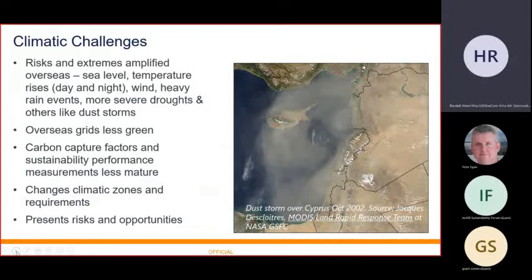And this is a huge challenge for us. The overseas grids are all significantly less green than the UK grid, and we can't rely on them greening at the same pace as the UK grid to help us achieve our targets. So we're really looking to reduce our carbon emissions with a significant guided investment, which makes us more independent. So that's increasing our resilience, but also with the development of microgrids and development of generating renewable power.